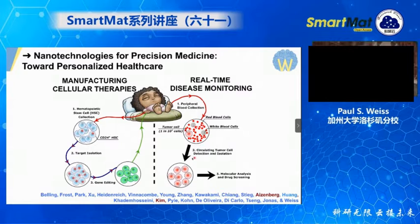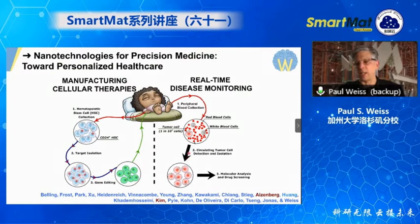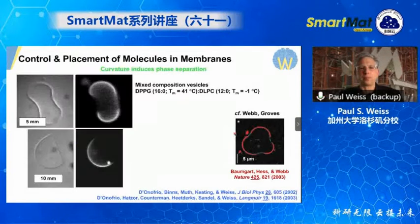Okay, and I'll add, and we're going to talk about this a little bit later, that on the other side of this is monitoring diseases. We can use some of the same strategies, as you'll see, and some of our inspiration came from the capture of circulating tumor cells done by H.R. Tsang, our colleague in pharmacology. We learned something from what he was doing. We'll come back to that later in the talk. Okay, now let me back up.